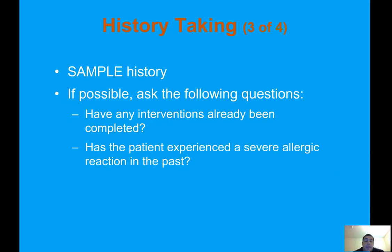So SAMPLE history. If possible, ask the following questions. Have any interventions already been completed? Has the patient experienced a severe allergic reaction in the past? Does the patient take an MDI? Do they have an inhaler? Do they have an EpiPen? Have they used it? Did it work? Did it help the patient?